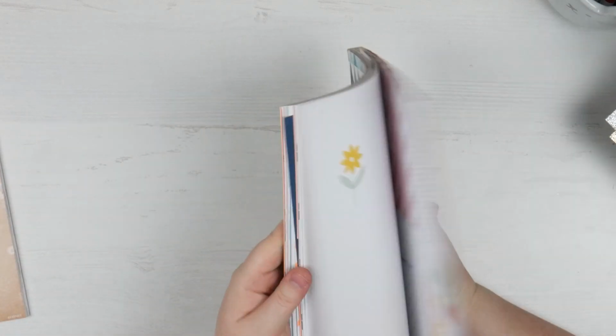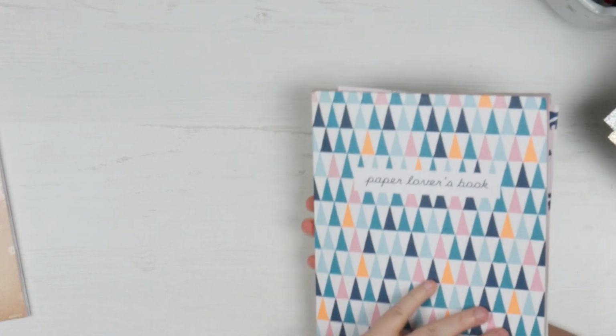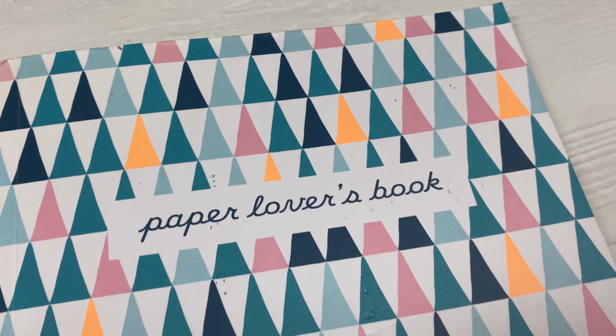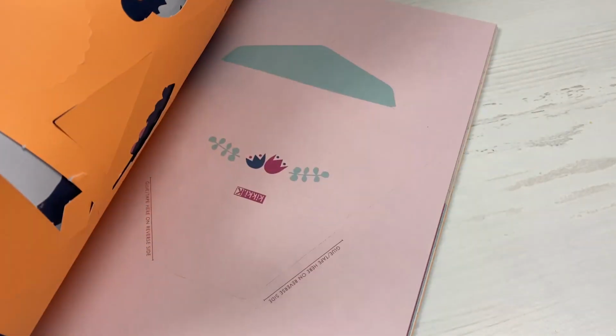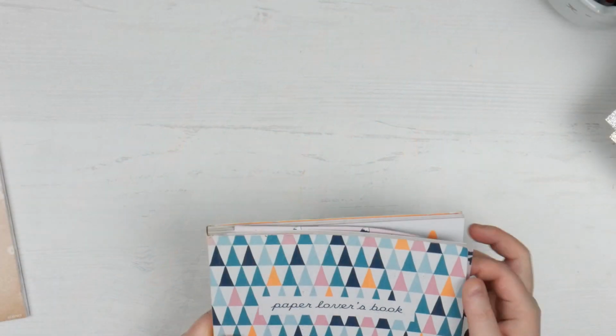Okay, not too many more to go. This one is sort of signifying all the Paper Lovers books, but I forgot how much I loved the kikki.K Paper Lovers books. I don't know how I forgot, because they all sit up there and they look really pretty, but sometimes I forget that you need to go in and use them. And when I did the Mountains weekly decoration the other week, it just reminded me how much I love them, which is why I will be doing more kikki.K.